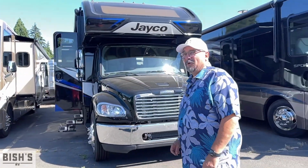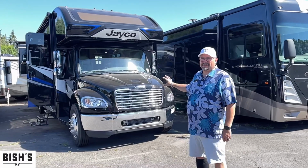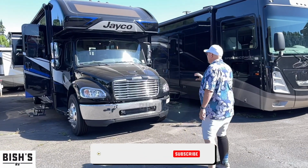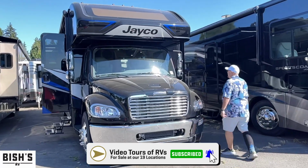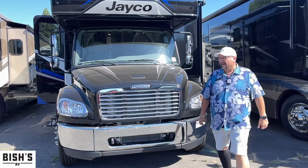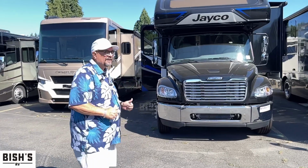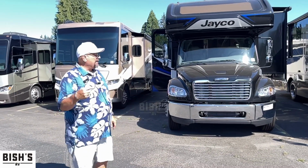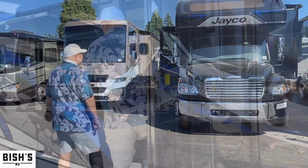I got to show you one heck of an awesome diesel. It's a 6.7 liter diesel with a Freightliner chassis. This is a 2022 Jayco 37K. I think this is an awesome rig, and if you got a big family and you want to take the kids and the grandkids and everybody goes and has a blast, this thing can do it and do it in style. Let's come take a look.